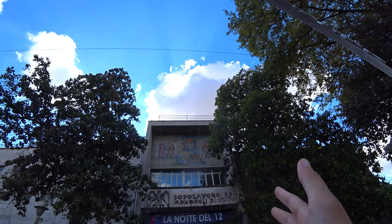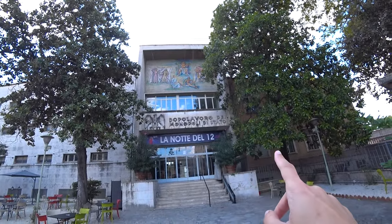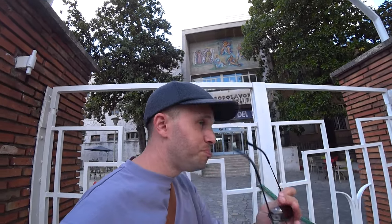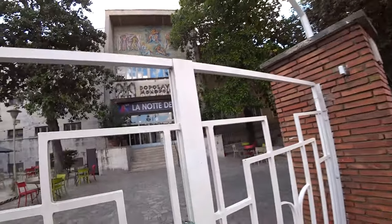depicting cultural activities. So dopolavoro dei monopoli di stato means dopolavoro, after work, the after work activities building of the state's monopolies, which I guess is like, in the fascist era, all the industry were the monopolies of the state, right? So all the workers essentially came here to enjoy some after work activities.